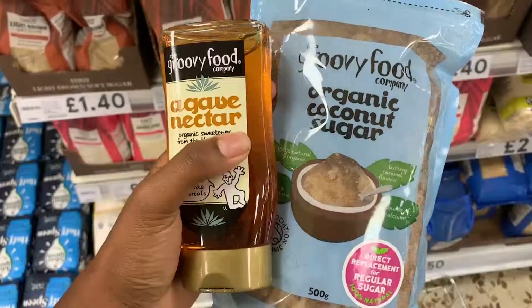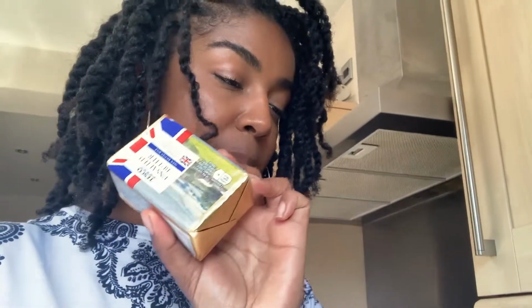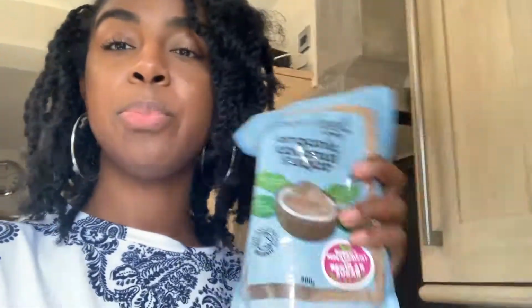Never done this before. I think I've got the goods. Sorry, I couldn't vlog in Tesco because that was getting a little bit too stressful for me. But I did manage to get what I needed. Some butter. I hate buying butter in supermarkets because it's just so much cheaper when you buy it from a wholesaler. Got the coconut sugar, which is what I'll use for the crumble itself and for my fruity mix.